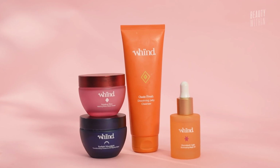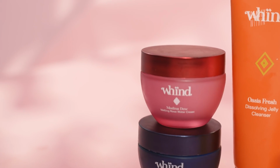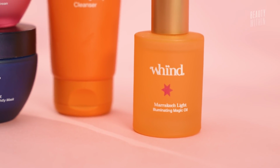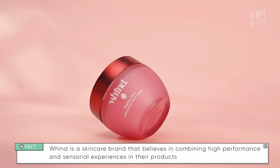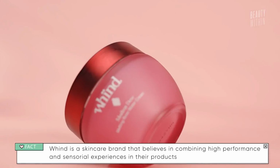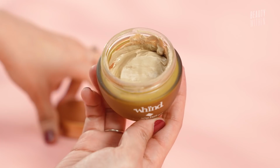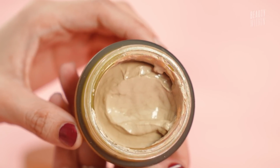So this is a brand that we discovered this year. So it is new to us, and I think it did just come out like sometime this year or last year. It's called Wind, and the founder is Hind. And so she wanted to start a skincare brand that draws from the rituals and the ingredients that's found in that area. So like what you'll find with every single product is like orange blossoms, rose, very like earthy and like floral smells that really take you to a whole other place. It transports you to the Middle East.